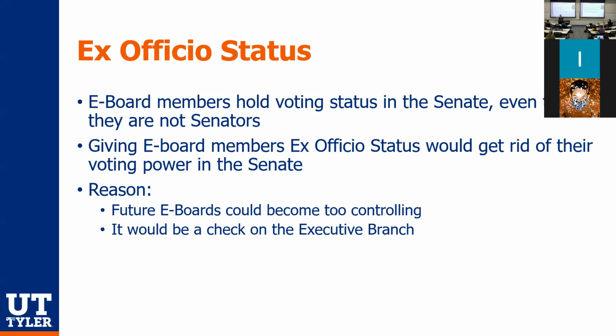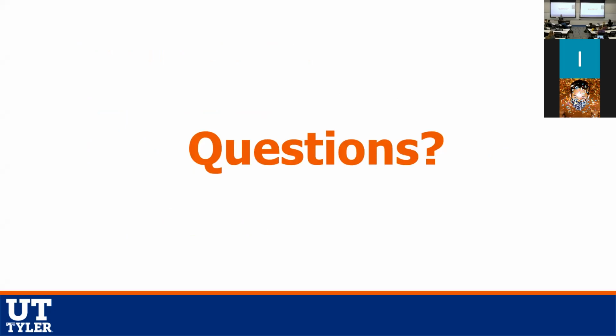I would hope that y'all, yeah, we're not, right? Okay. But additionally, this would be a great check on the executive branch, because typically you don't have the executive branch and the legislative branch voting on each other's proposals. So I'm not saying we have to do this. I don't think going one way or the other is a bad idea. It's an idea that I put out there, something that I know other institutions do and could possibly protect against future problems. And now I just open it up to questions.